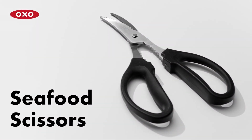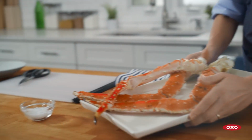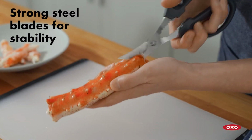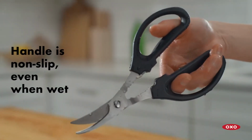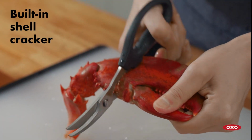Tackle shellfish like a pro with OXO Seafood Scissors. The curved stainless steel blades easily slice through crab claws, lobster tails, and shrimp. Plus, the built-in cracker and non-slip handles make seafood prep easier than ever.